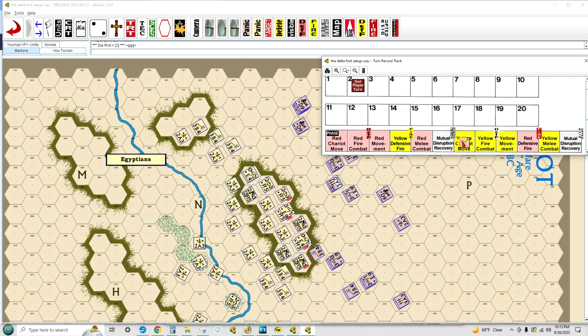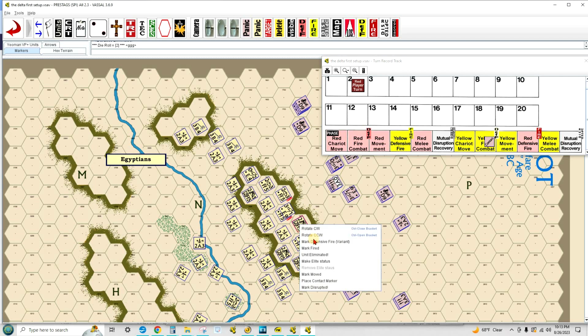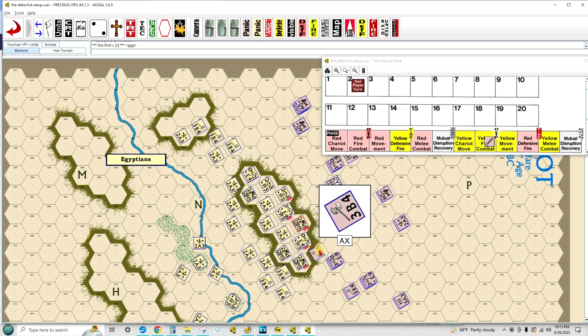Now we go to the yellow chariot phase, nothing. Yellow fire phase. Now, these guys have already fired. I can't say, I think you can fire. I'm going to go with most rules here that say the line of sight is going to go down the line here. So I will say they can fire. So it's going to be 2-to-3 odds, 1-to-2. He's fired, he's fired, he's fired. Okay, so 1-to-2 odds there with the 2, nothing. Okay, so now everybody's fired.